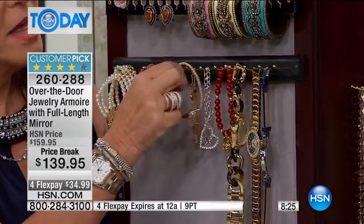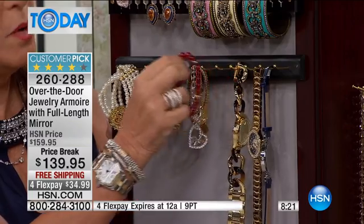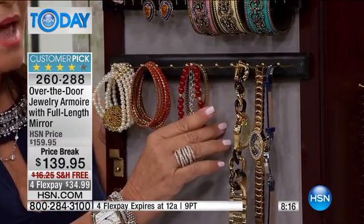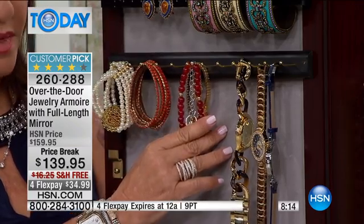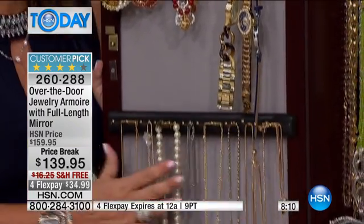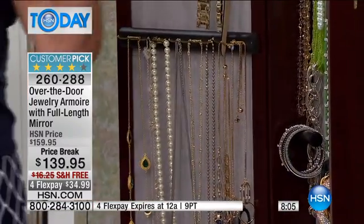Well, you can double up and triple up a lot of the stuff too. Look at this. I just put 3 bracelets on one. I'll put 4 bracelets on one hook, and I could still see them all. Now, that is why this holds even much more than we say. Again, look how gorgeous. Everything is separated, no tangles. You're not going to have that mess of a jewelry box we showed you earlier. And then again, the rings.